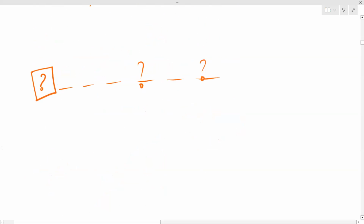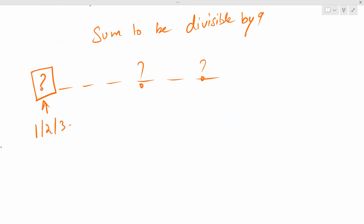Now doing the same thing here, if I want the final sum to be divisible by 9, what is the possibility for this thing? The possibility is either 1, 2, 3 or 9, right? I cannot have anything other than these. Why? There is also one more digit, 0, but I cannot have a 0 at the first place. Why? Because it's not allowed.